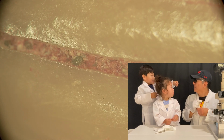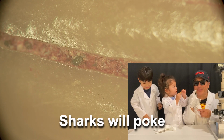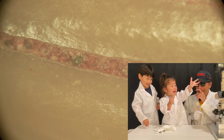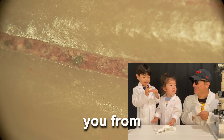Look at this. Yeah, I see that one. It's so pokey. It is very pokey. Sharks will poke you and bite you. Watch out, folks. You need to be careful with those sharks. Oh, yes. Please wear your gloves. I agree with that one. You need more than the glove to protect you from a shark.